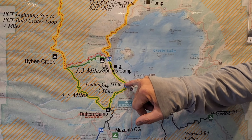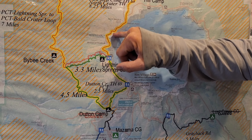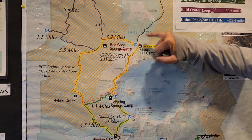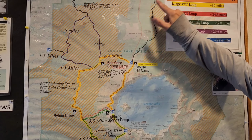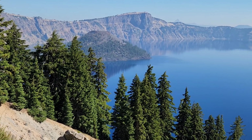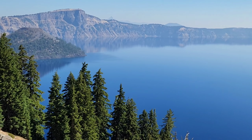The whole Rim Village is in here, but then we'll end up hiking out. This is the trail out, and this is the road out. We'll head out to Highway 138, where we'll start our next section. Here's the first look at Crater Lake in the morning.